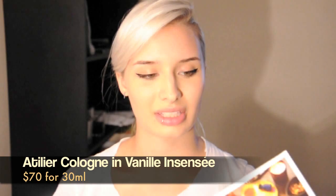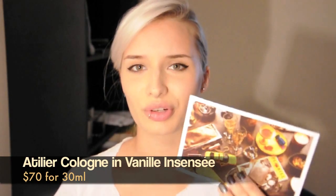So this month, again, they didn't do the information card with the prices or anything, so they'll be in the titles at the bottom. First thing I grabbed this time is Atelier Cologne. It comes with this little New York inspired postcard, I guess, and it says vanilla incense, I believe. It's in French. It's really nice. It's very masculine vanilla. It's not girly at all.